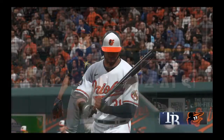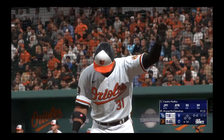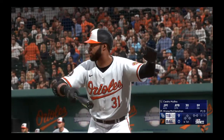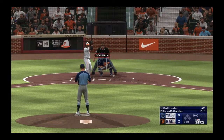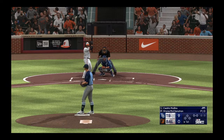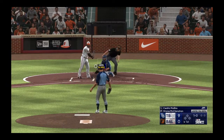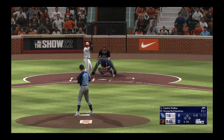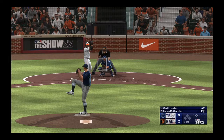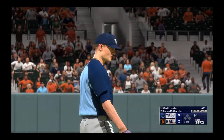All we've got to do is have good at-bats, put up some runs, and we should be able to get a win. He's got some of the best stuff around the league. So if he's on, he has the ability to control the game, and guys aren't really going to get much to hit. And here it comes. Cedric Mullins takes the ball here as he stands in now. Swing and a miss. And it's 1-1.